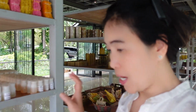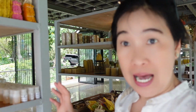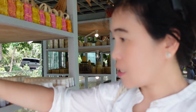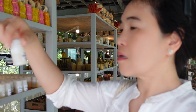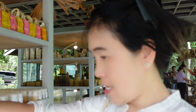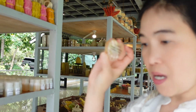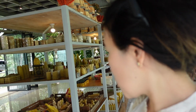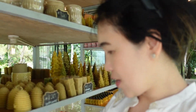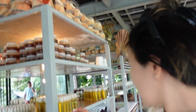So we're here at Ilog Maria. We have a lot of products, feminine products, soap, oil, massage oil, candles, all made from honeybee. This one is eucalyptus oil. Feminine wash from honey. There's so much good stuff in here. We have tea light candles. We have pine tree candles.